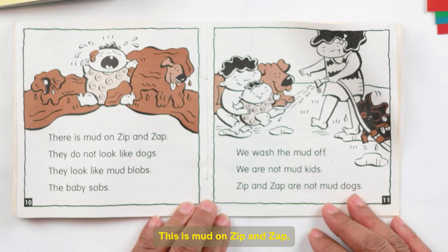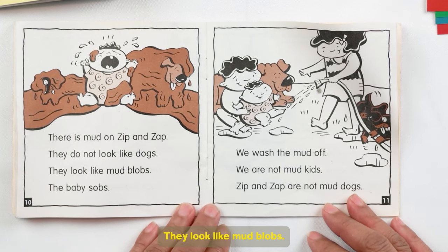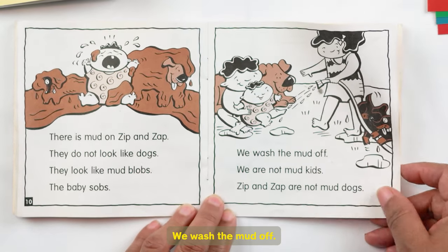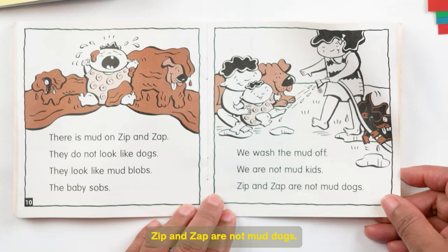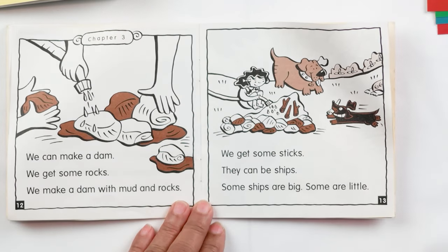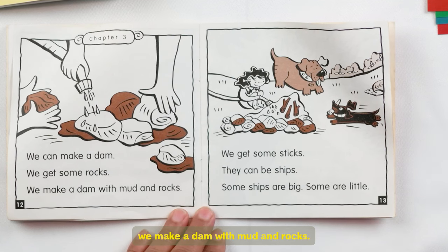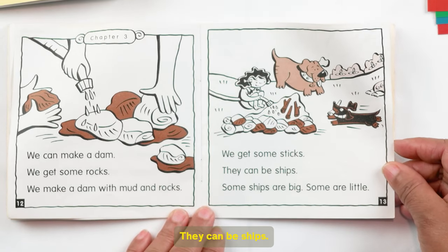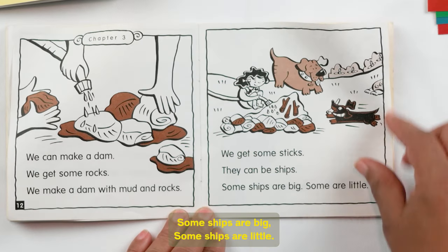This is mud on Zip and Zap. They do not like dogs. They look like mud blobs. The baby sobs. We wash the mud off. We are not mud kids. Zip and Zap are not mud dogs. We can make a dam. We get some rocks. We make a dam with mud and rocks. We get some sticks. They can be ships. Some ships are big. Some ships are little.